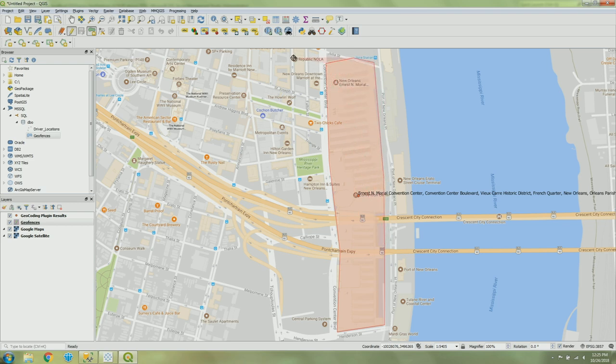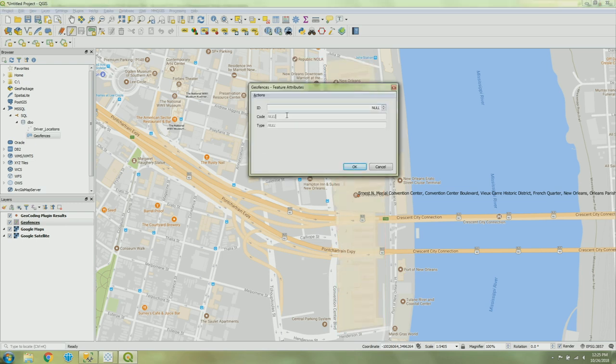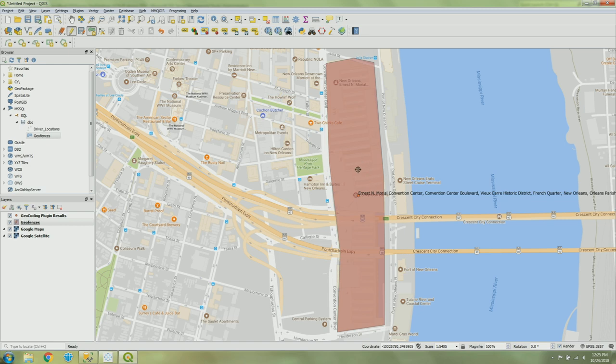And then if I right click, it'll come up with the prompt. We're going to leave the ID blank because we have it set to auto increment. We're going to give it a code, so I'll call it Ernest N. Morial Convention Center, and I'll just do a type of CONV. And then we'll hit OK.